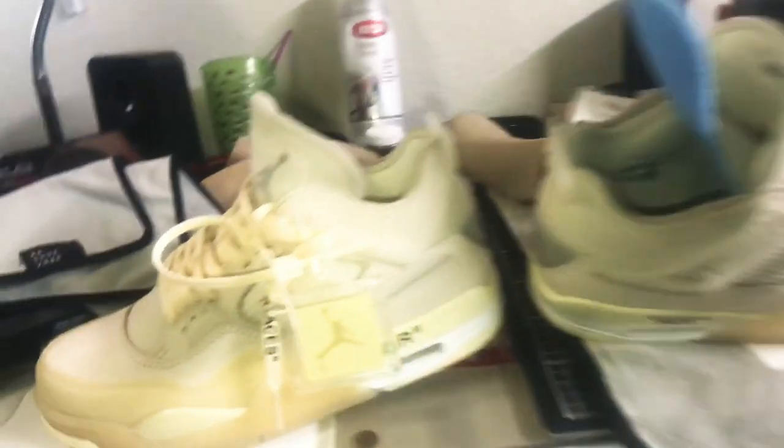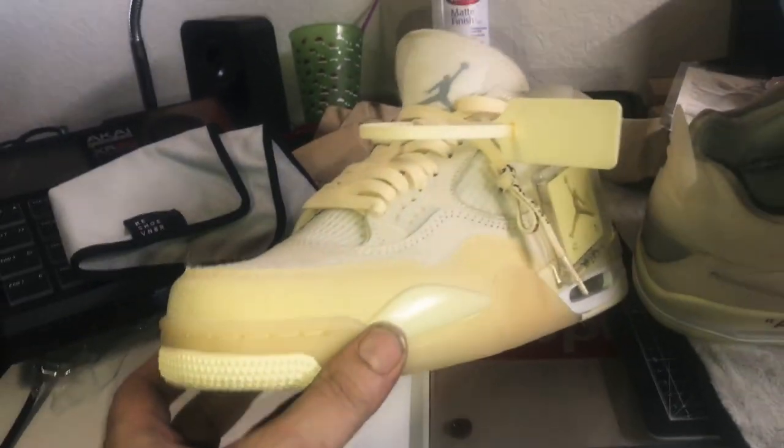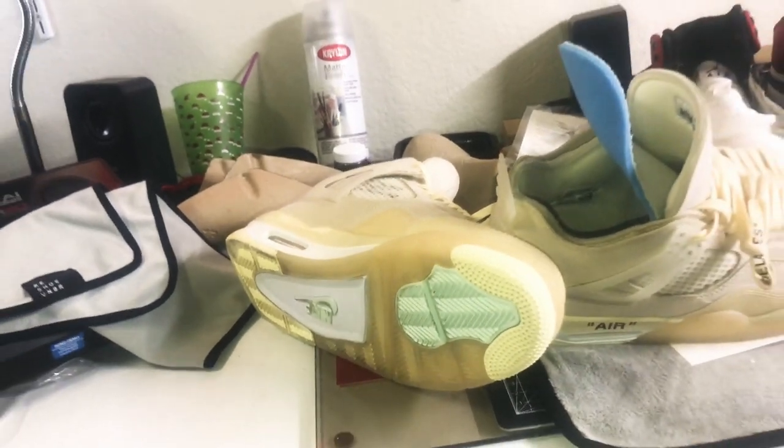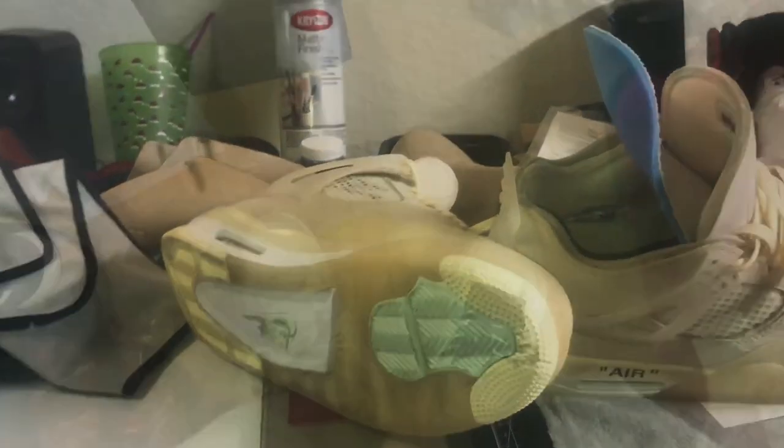Bam. Off-White Jordan 4s, the Muslim joints, the women's 11.5 in women's makes a size 10 in men's. Stay tuned, on foot right now. Peace, 100.